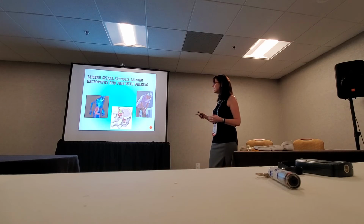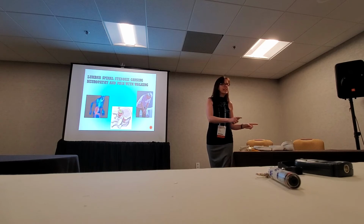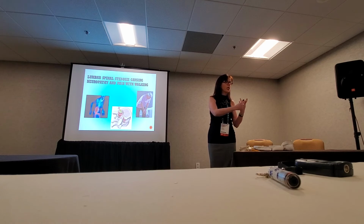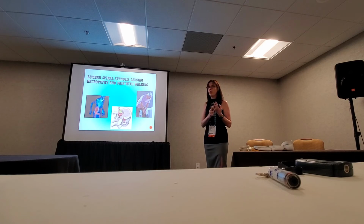So what this does is this is killing off the nerves as well, and we're going to get the same problems that we do with diabetes. We're going to see the Charcot foot, we're going to see the ulcers, and it's going to lead down the same pathway to amputations.